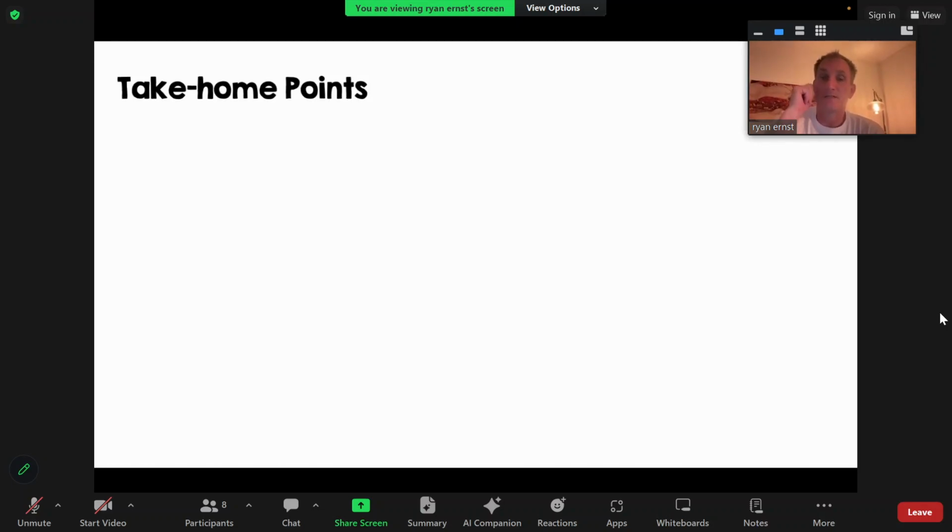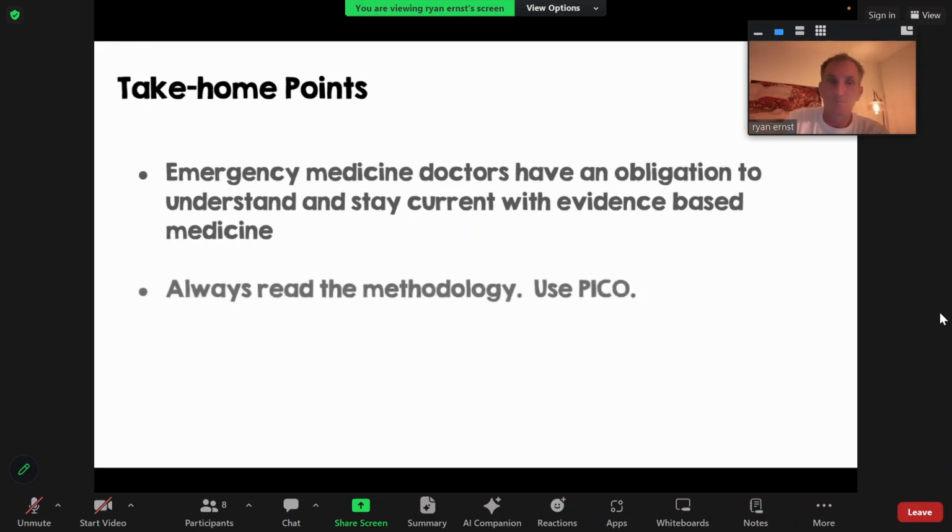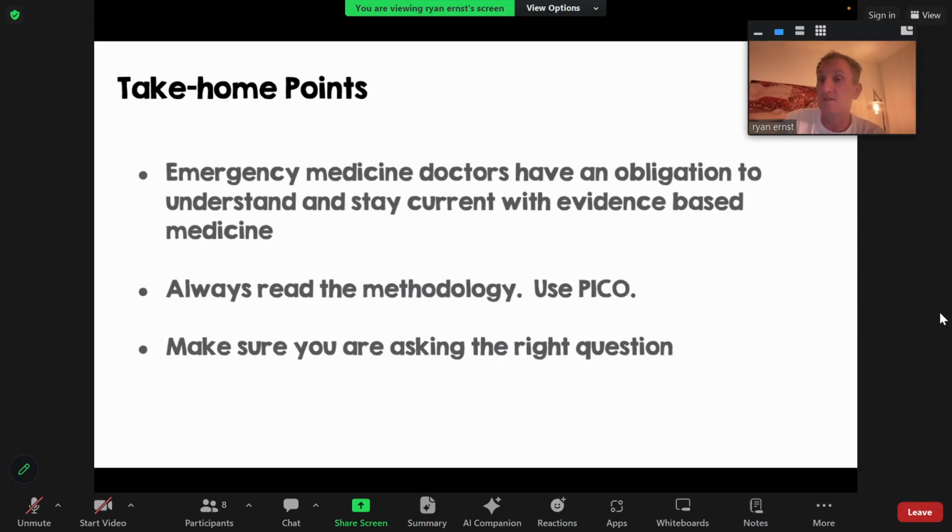But I think what this demonstrates is that we have an obligation to be searching the literature, reading the literature, and understanding the literature. It's very, very important to be reading the methodology. You can use the PICO method, but try to understand these studies and not just read the conclusions or just listen to somebody's guidelines, because in the methodology is where we find out the true value of the paper and whether that applies and whether that's something that should change my practice. And then just like the question of, is first pass success actually the right question for us to be answering?